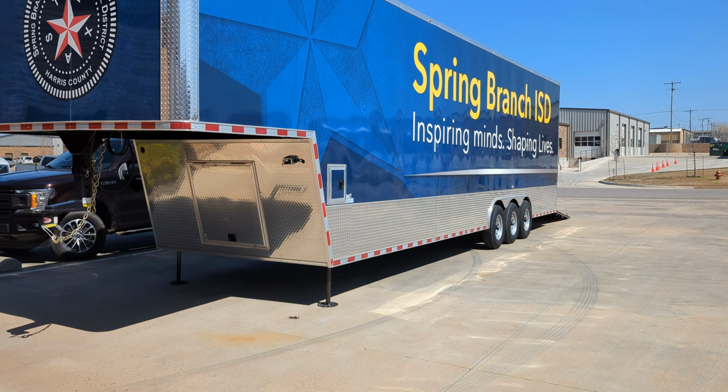They're available in gooseneck and bumper pull options from 18 to 48 feet long. Small trailers come standard with a loading ramp, side door, and electric tongue jacks.